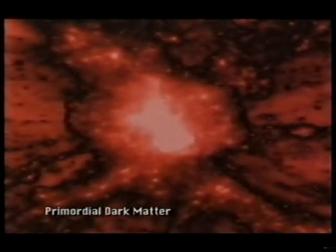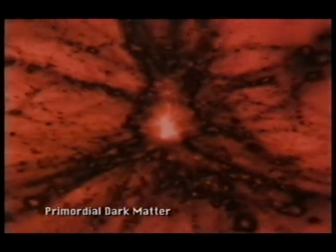And so by studying the properties of these hot and cold patterns in the microwave background radiation, physicists are able to measure with exquisite accuracy how much dark matter the universe has. So that's a very, very exciting development. We now know what we're looking for and how much there should be.